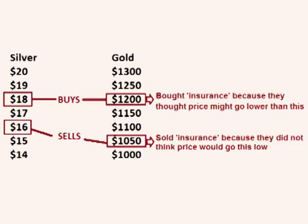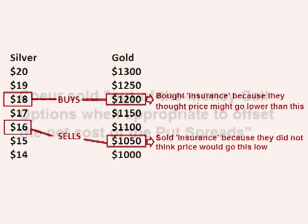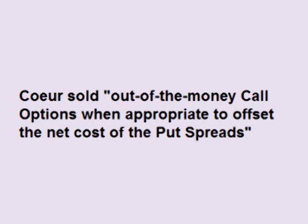At the same time, Coeur sold insurance policies that lock in the right for someone else to sell silver and gold to Coeur if the price of either drops below a certain price that was, when Coeur placed the spread, lower than Coeur thought the price would actually go. The money received from selling the $16 and $1,050 put options is not enough to cover the cost of buying the $18 and $1,200 put options.